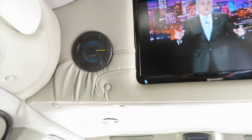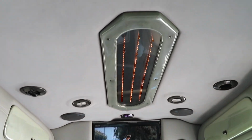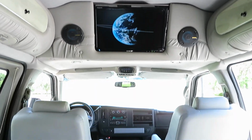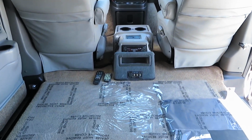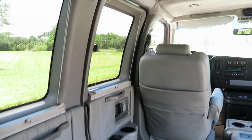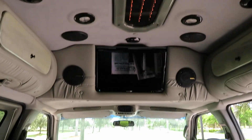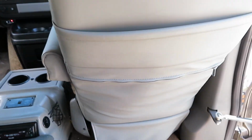Again, it does have a few minor cosmetics just from age, like I say. Overall, it does have flat screen TV, DVD system, everything's working. This does have dual side entry doors, which is nice. See here, everything is very nice. Leather interior, wood grain throughout.